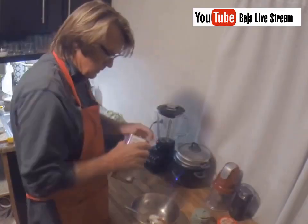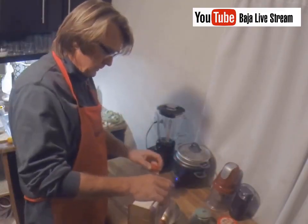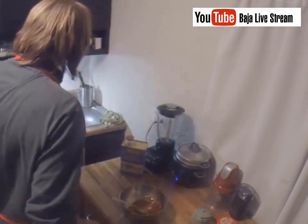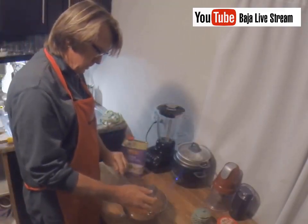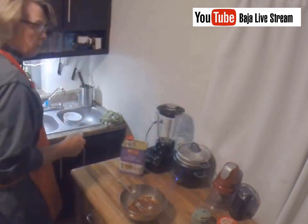Okay. And then some sesame oil. Whoa, baby. And of course, we have to add in some real pepper as well. Because now with Mako shark, teriyaki is a really good way to go.